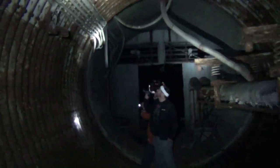2400 volts. 2400 volts. So this is like the main power line, and then all the electrical conduits. What? Arrow. There's an arrow. Yes. And then the words here. A lot of graffiti. Hey, this is nuts.